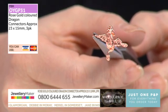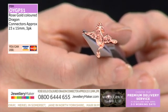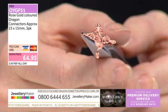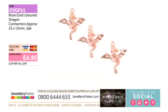You could make some wine charms or something with these as well. Brilliant. £4.95 for a pack of 3. £1.65 each. Look at them. Oh, and there's 3 of them as well. It's perfect for that TV show. Game of chairs. Game of chairs? Yeah. No, chairs. Chairs.